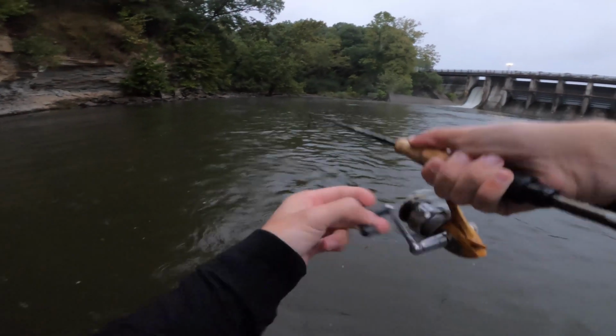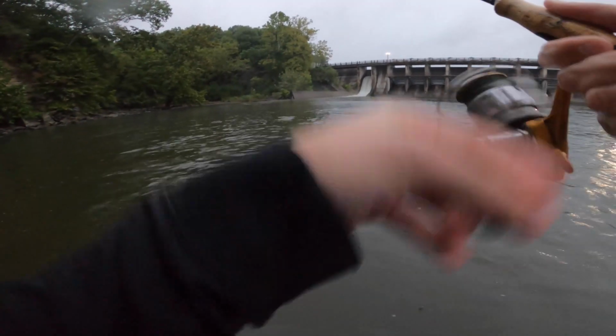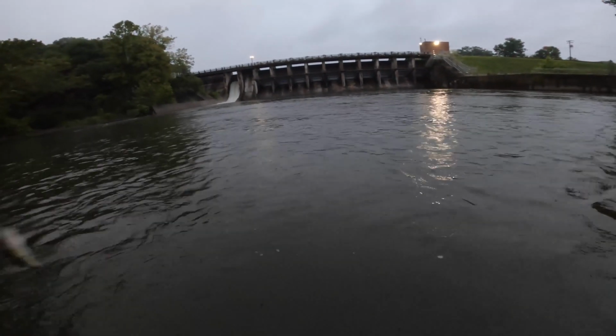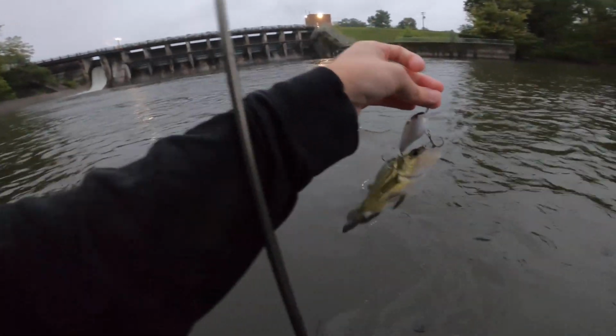That's a fish. Small fish. That's a fish. And it's a yellow bass. I don't know how he thought that this shad could fit in his mouth, but fish is a fish.